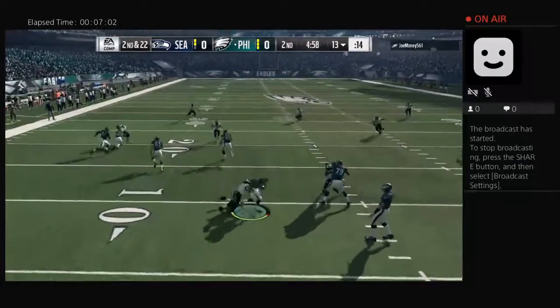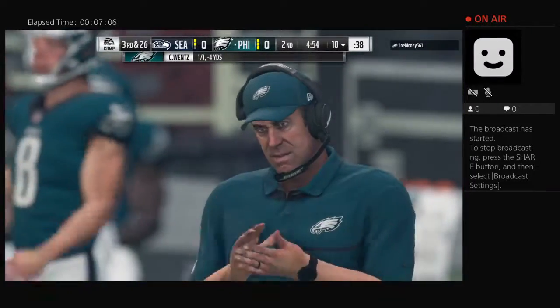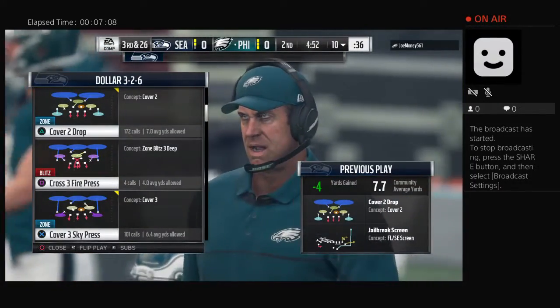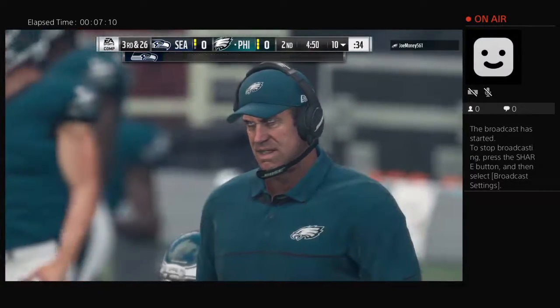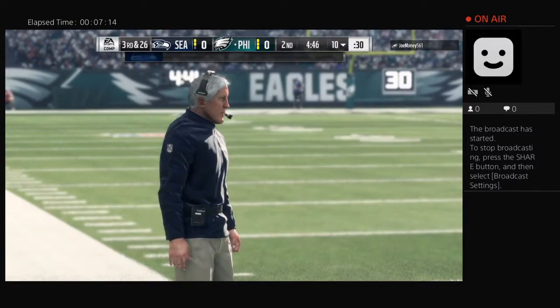Throwing now is Wentz. Smith catches left side. And he'll go down after losing yardage at the 10. That'll wind up going for a loss of 4. And that'll bring up a 3rd down and very long.